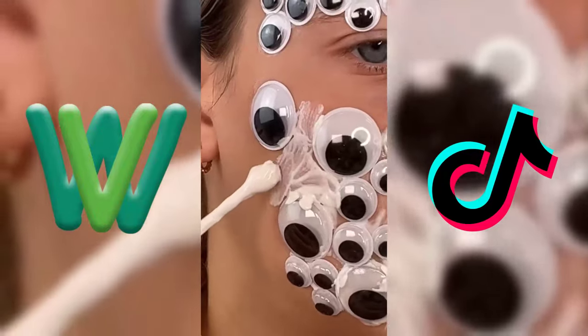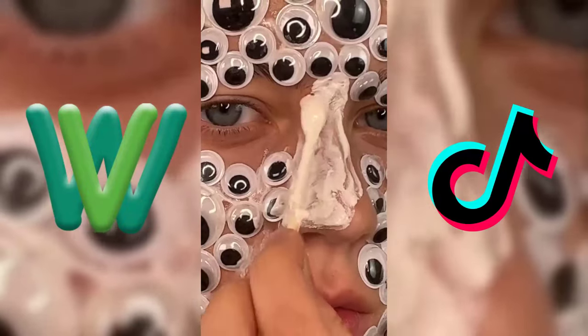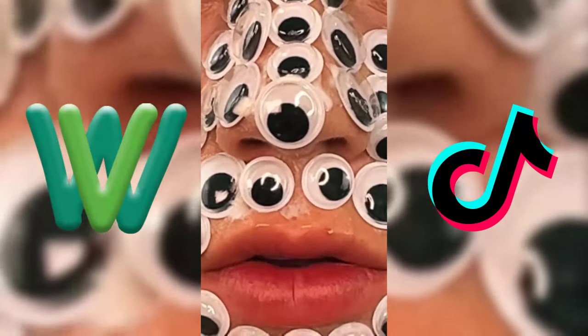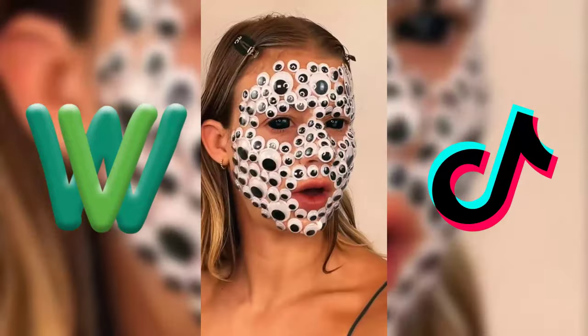Filling in all those crevices. The nose. Reveal in 3, 2, 1. This is our final look, you guys.